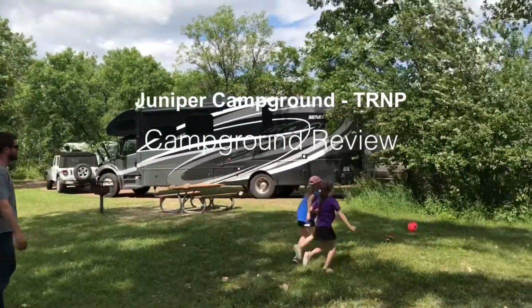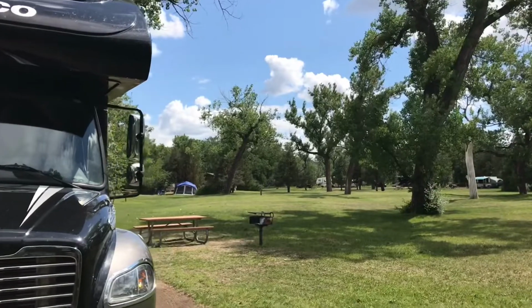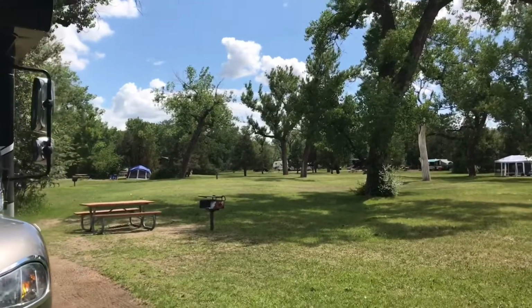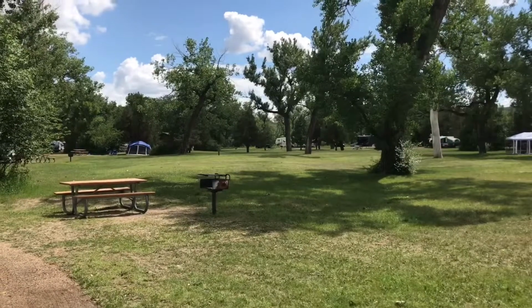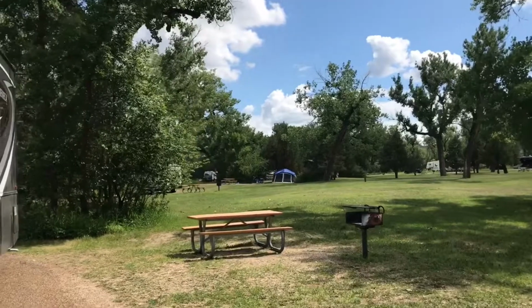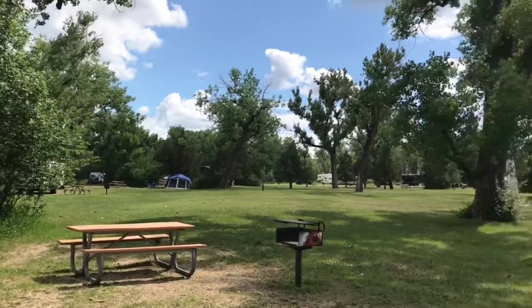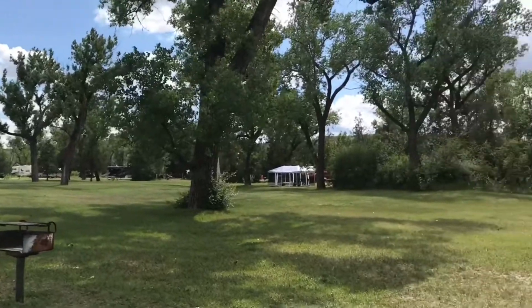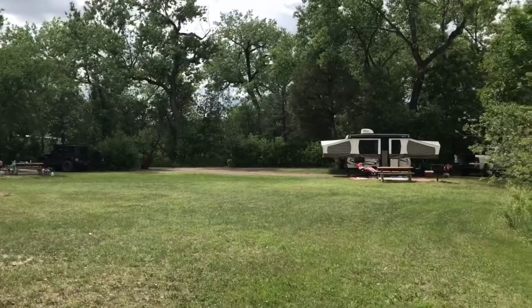Review for the Juniper Campground at Theodore Roosevelt National Park. This is the Juniper Campground, which is in Teddy Roosevelt National Park. We are on the north unit, which a lot of people don't come to because it is further off the main interstate, I think by 180 miles. But this is a great spot.